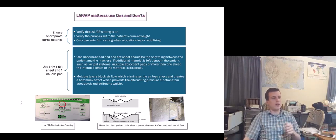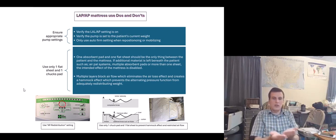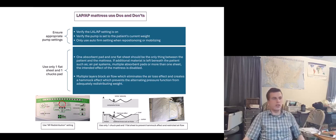And then I also have a little visual here of the hammock effect that can happen, as well as explained here in the poster, how having too many layers between the patient and the mattress can minimize the benefit of the alternating pressure.